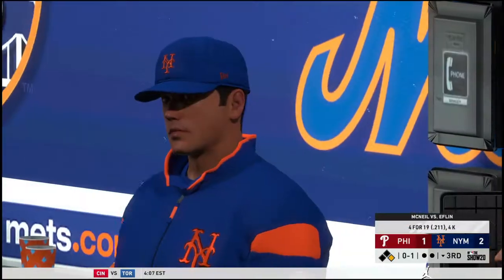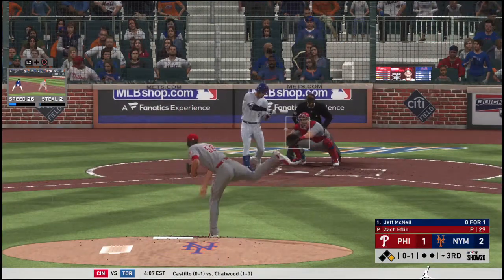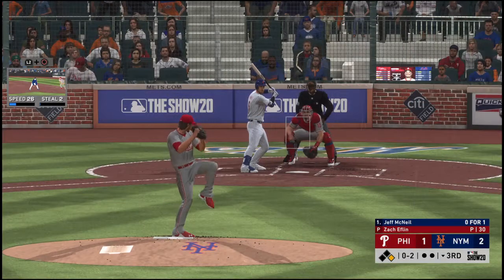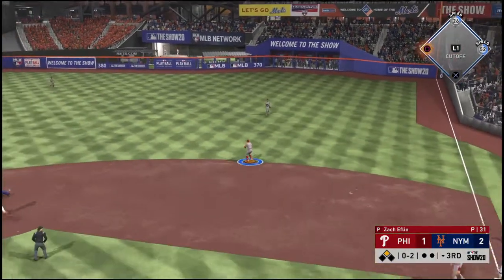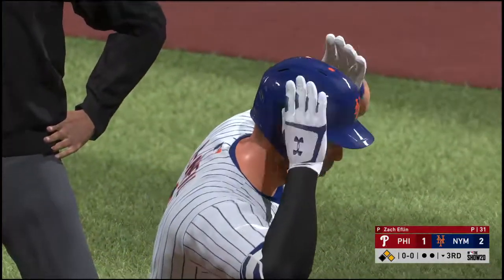Jeff McNeil will stand in for the second time now as he looks at a called strike. It's 0-1. Early swing there as he pulls it foul to the right side. Here it comes on 0-2. Liner towards second. That's his first base hit, making 1 for 2 now. And that runner will go no further than second as there are 2 aboard now.